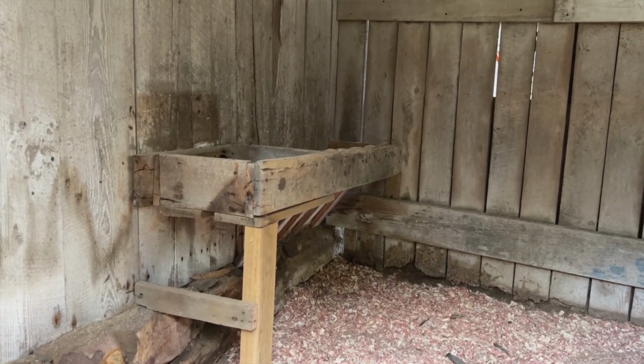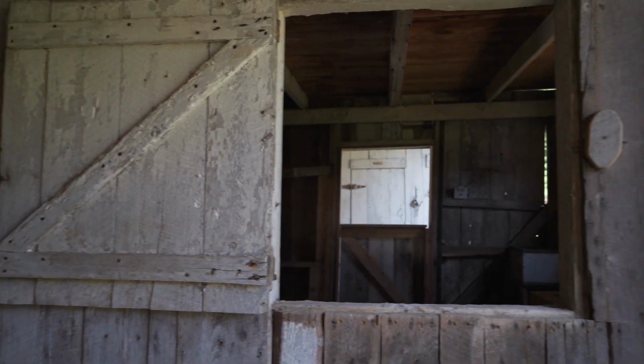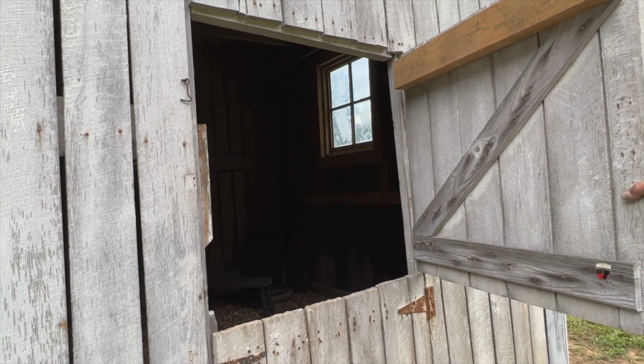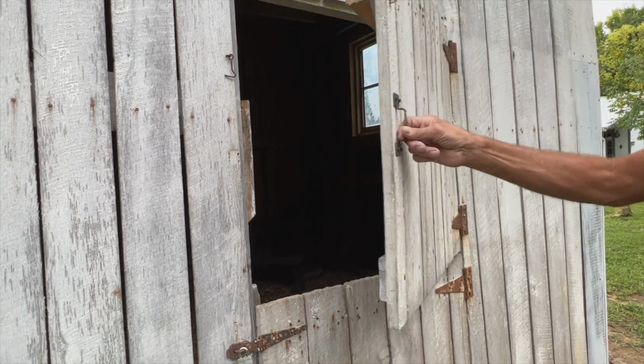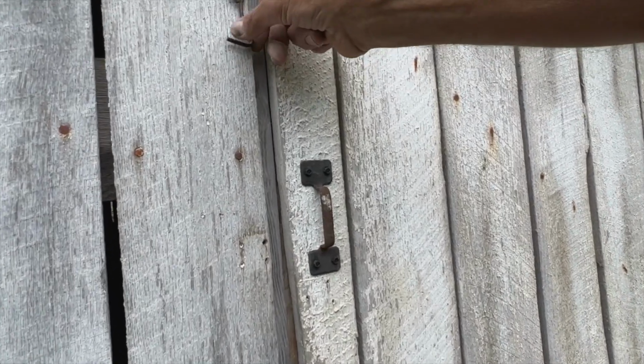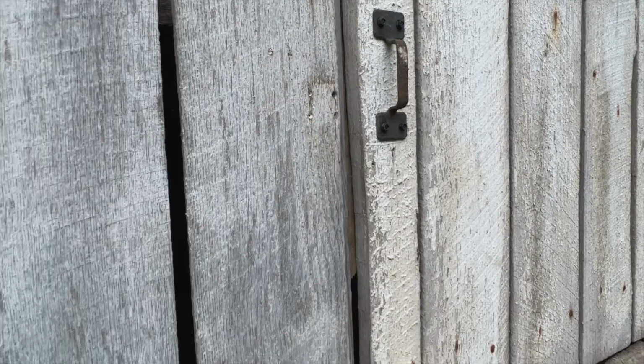Also, I fixed all the window doors to where they open and close now, and they've all got latches on them. There's so much history and character here that it's just unique. I had this old handle, and so I put it on there, and it's got neat latches. Absolutely.